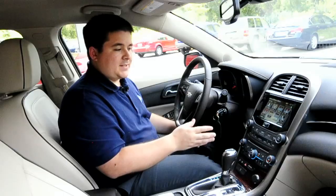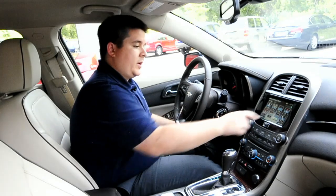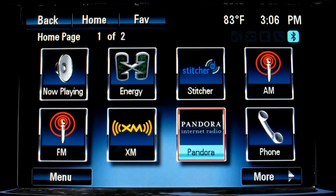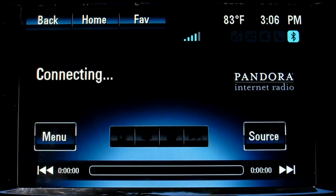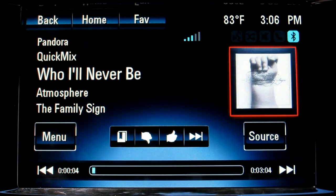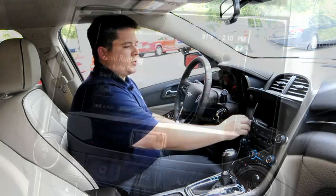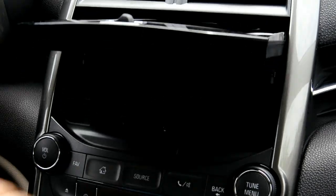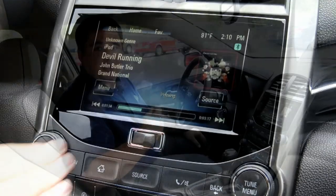And with this new MyLink system, they have finally added some applications like Pandora and Stitcher. We can see here that we're streaming Pandora off this device. You can thumb up, thumb down, control this. You can create new stations on the fly. It's a nice interface. And while you're streaming that, you can put your phone behind this screen in the dash. It's pretty nice because it's a convenient location for storage of those devices that you'll be grabbing as you come and go from the vehicle.